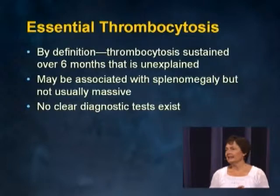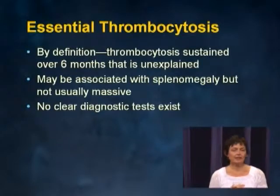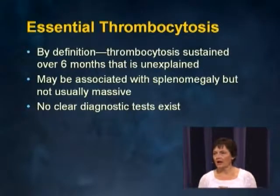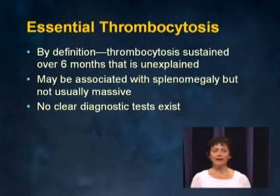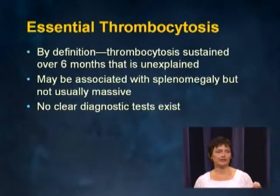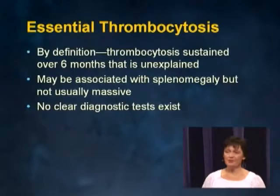All right, ET, essential thrombocytosis, by definition is an elevated platelet count that goes over 6 months that has no other explanation. So a high platelet count without any other reason for it that's long-lasting. Sometimes you may see splenomegaly, but these spleens are not usually that big. And there's not a diagnostic test for ET. This is strictly a diagnosis of exclusion. So you've got to rule out everything else, and then sometimes you still don't know.